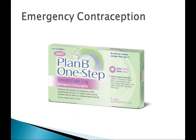We also have emergency contraception. It is used to prevent pregnancy after unprotected sex. This should not be used as a regular method of birth control. The pills are taken within 72 hours of intercourse, and the pills are available from a pharmacist for women or men ages 17 and over.